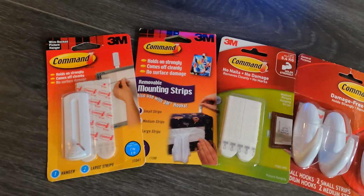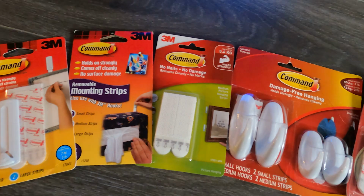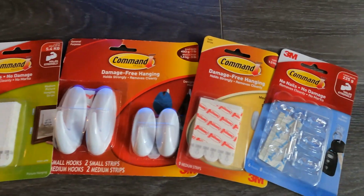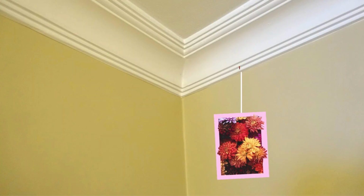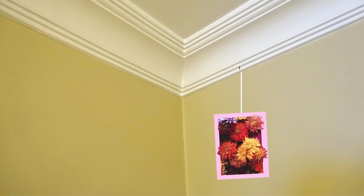A popular product for renters is 3M Command Hook. It comes in multiple sizes and weights. You can remove them without marks. Another option is to insert a thin nail into the cornice that runs below the ceiling, and you use transparent fishing line to hang the pictures. When you move out, you simply pull out the nail and repair the cornice with some paint.